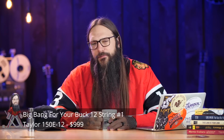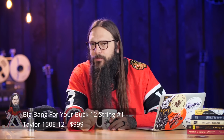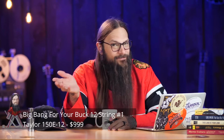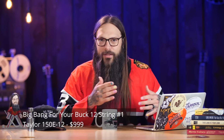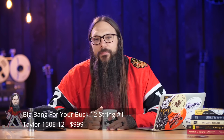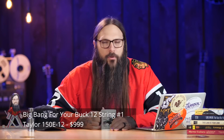And the final 12 string on this list is the Taylor 150E 12 string. This guitar, of all the guitars on this list, probably plays the best right out of the box. Do I think it sounds the best? Ironically, not really. It's the most expensive guitar on this list, but I don't think price always equates to superior tone, right? I think you have to play these guitars. You have to get them under your fingers. So the Taylor 150E comes in at $999, a great playing 12 string from the folks at Taylor.